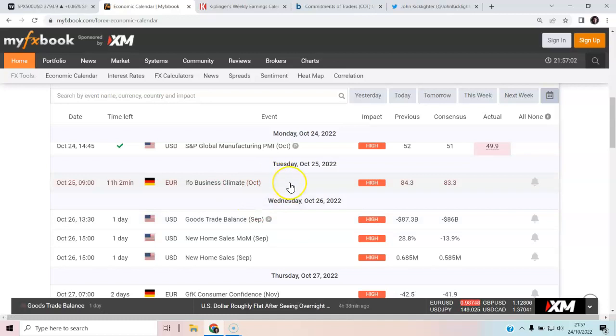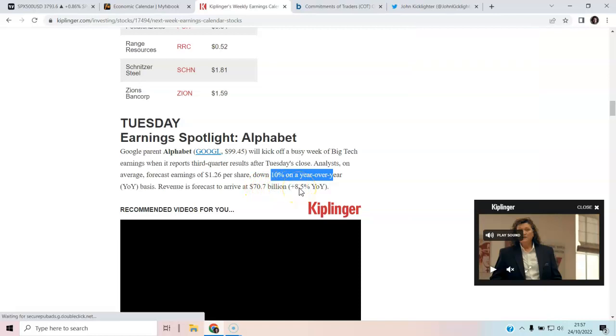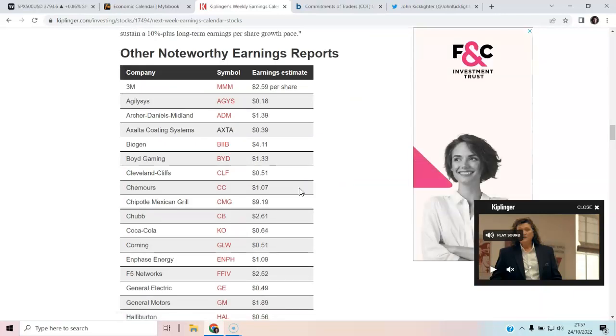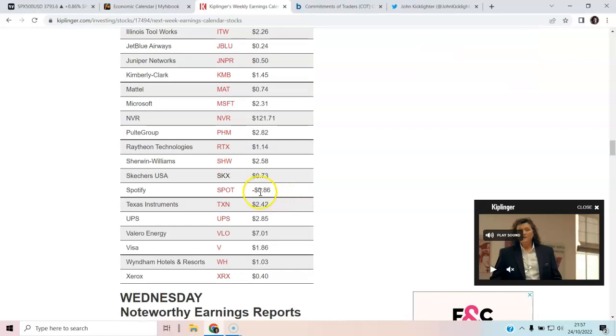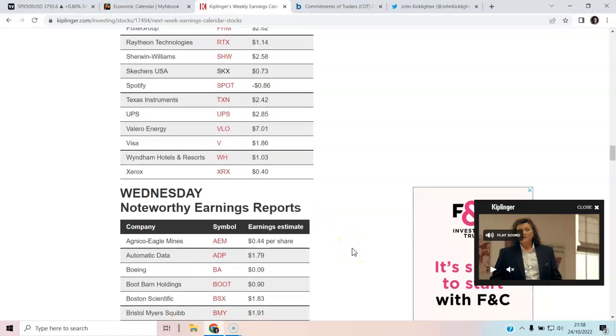Tomorrow it doesn't say anything except this business climate, but actually what's happening tomorrow is that we've got Google's parent company, Alphabet, reporting its earnings, and the forecast is that it will be down 10% on a year-over-year basis for its earnings per share. And year-on-year revenue is forecast to be plus 8.5%. That's the kind of focus there. There are other earnings as well, all expected to be with a plus sign, except Spotify on the minus there. But we have to see what that means in terms of the data. This is just an eagle-eye view.